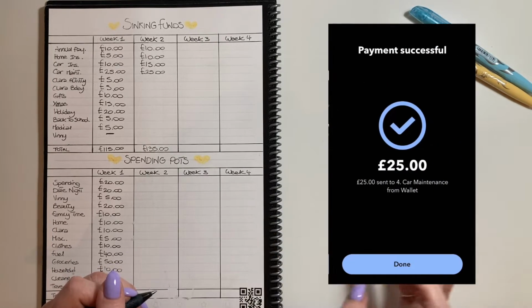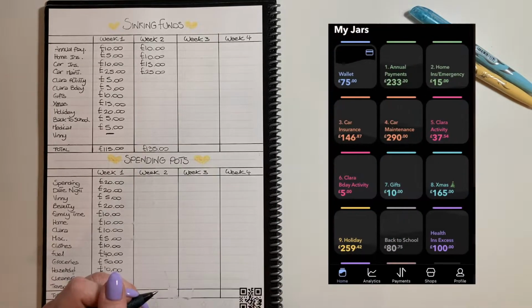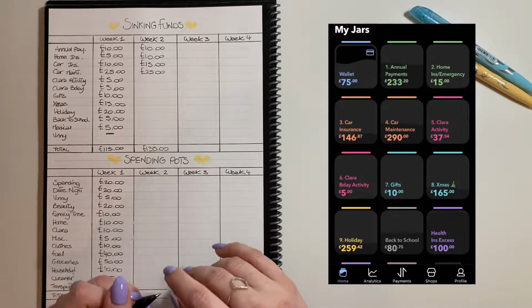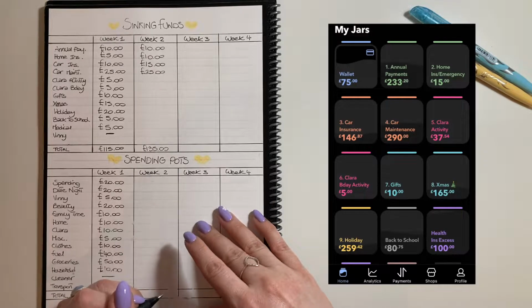Which is great. And again, everything for my car happens at the end of the year, so plenty of time to get my MOT and service built up. I mean, to be honest, the 290, that's pretty much my service paid off anyway, so great.